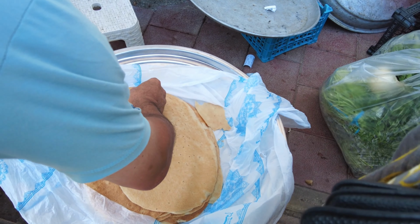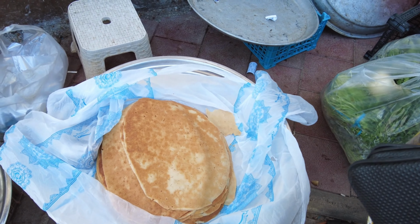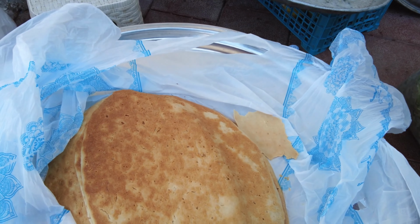This is local bread. This lady said that they made it from rice.